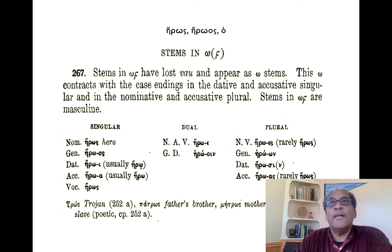So there aren't a lot of words of this declension, but of course we need to learn it for the opening of the Iliad because ŷρωον occurs in that first stretch. Okay.